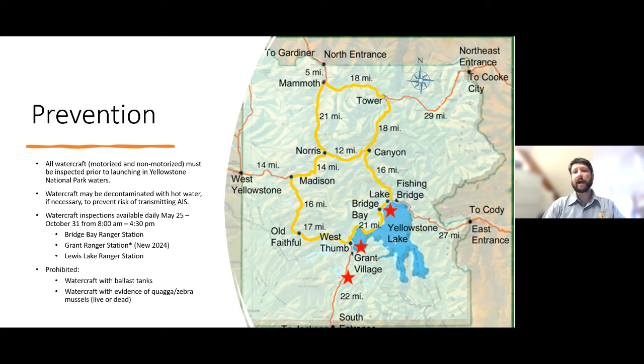So every boat has to be inspected before launching, and this allows us to ensure that that boat is cleaned, drained, and dry, and therefore presents little, if any, risk of transmitting AIS into park waters. So our boating season runs from the Saturday of Memorial Day each year until October 31st, and we provide watercraft inspections from 8 to 4:30 at those 3 locations for the entirety of the boating season.